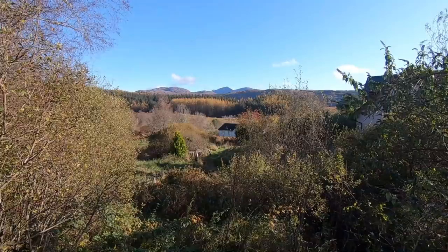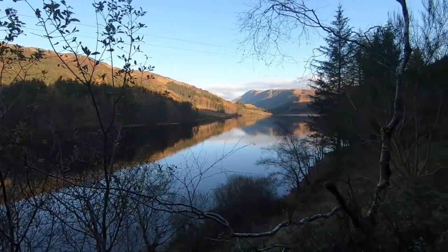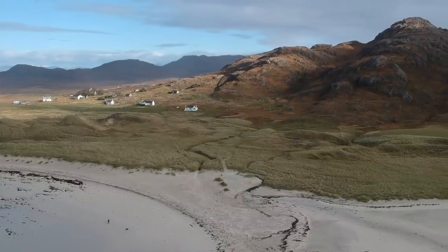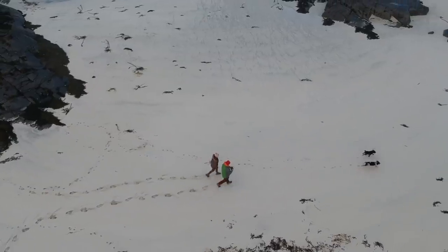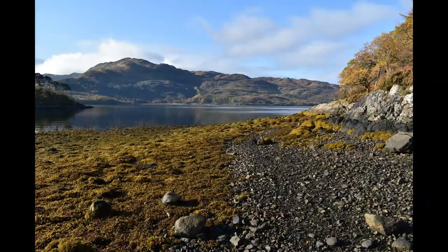It is amazing. And the weather was really kind to us. We had cold, frosty weather, but sunny most of the time. The mountains had snow on them and the lochs were crystal clear. Some time on the beach with the doggies. I just enjoyed it so much. We didn't want to come back, did we? We could easily have spent another week up there and moved on to somewhere else.